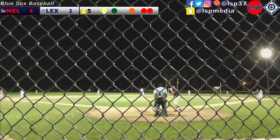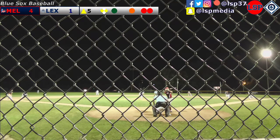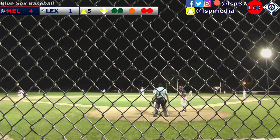Americans had 2 in the first, 2 in the third rather, and have had opportunities for much more. They have 11 hits. They've left 6. Blue Sox finally got their first run and first hit in the fourth. That's low, 2-1. As it stands right now, 4 runs, 11 hits, 1 error, and 6 left for the Americans. 1 run, 2 hits, 3 errors, and 4 left for the Blue Sox.